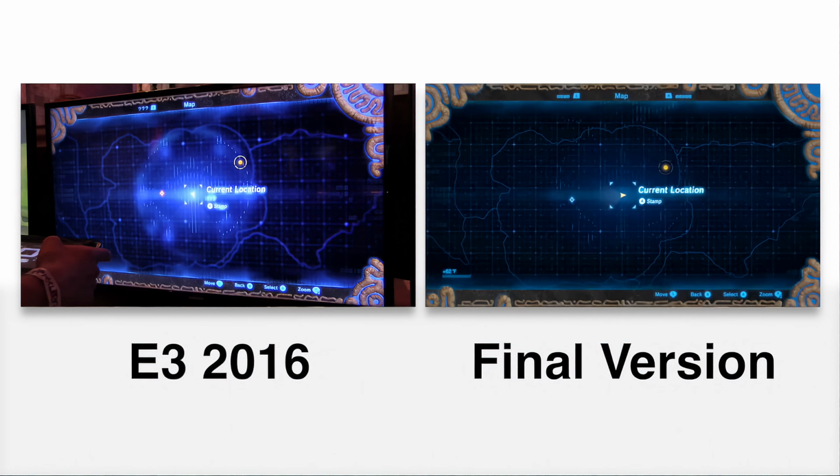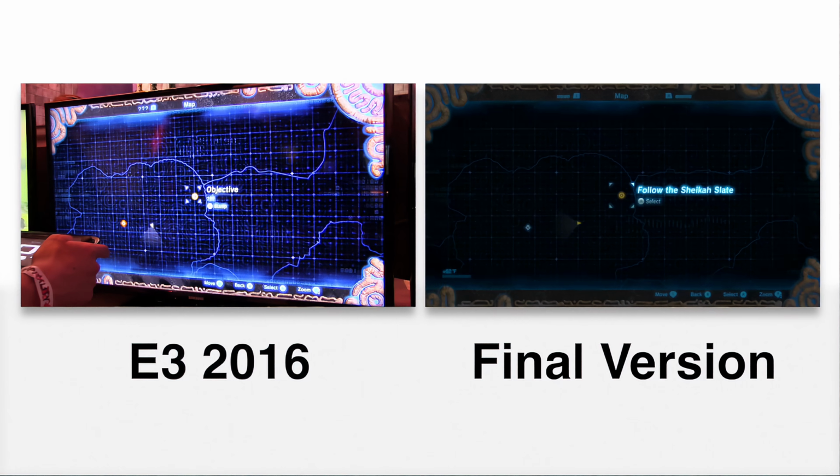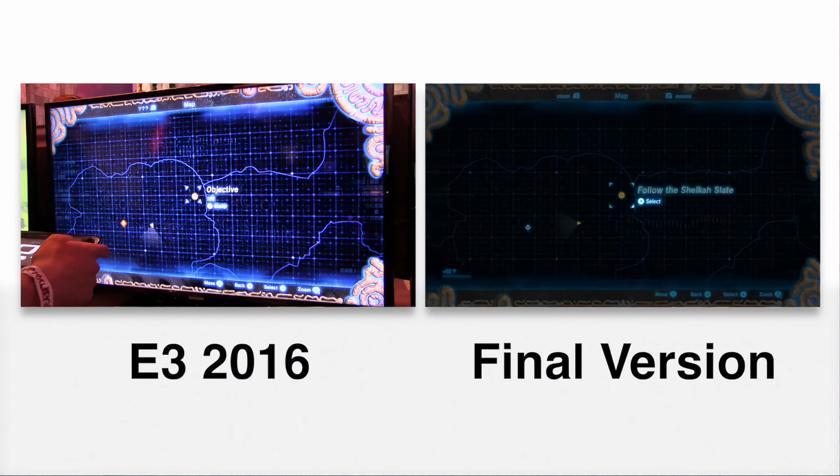And speaking of points on the map, the one to the right has a couple of changes too. First off, instead of giving a descriptive name like the final version's followed the Sheikah slate, the E3 build simply says objective, once again with question marks below it. One thing I found interesting is that in the E3 demo, you aren't allowed to select the objective on the map as you can in the final game.